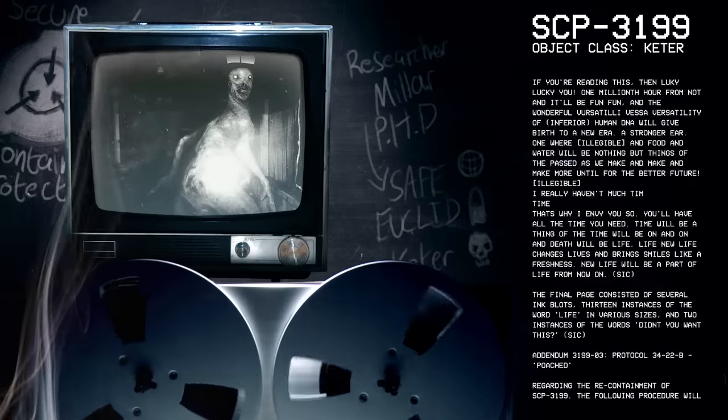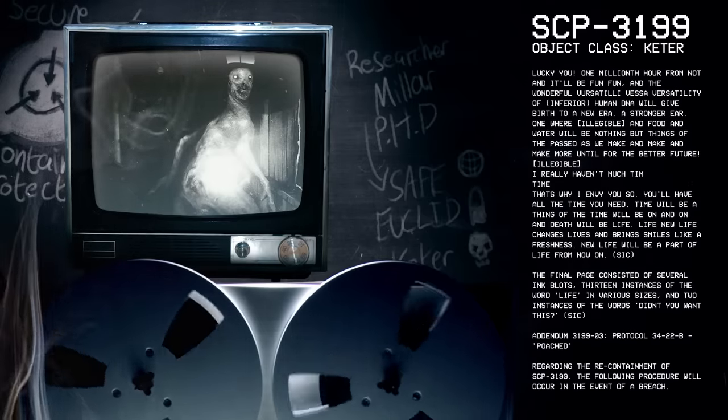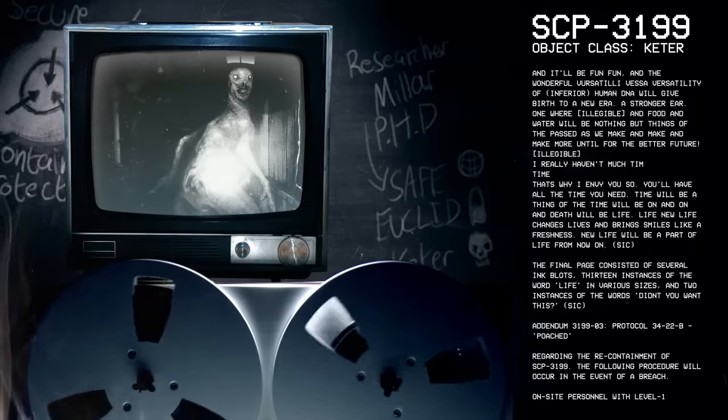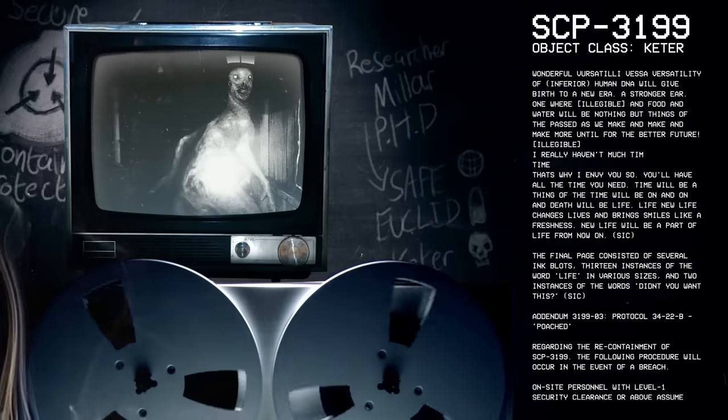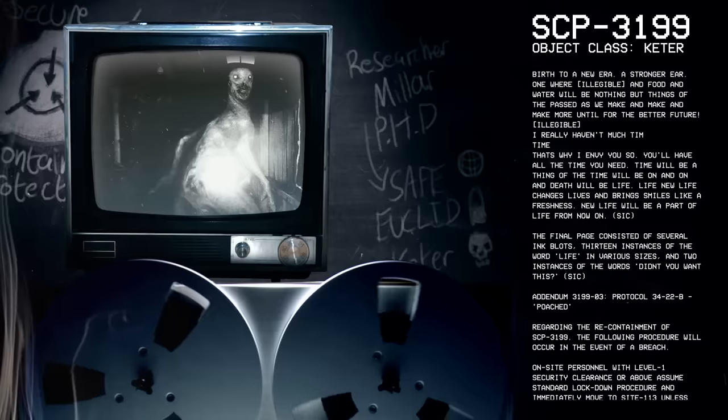Yeah, that was kind of tough to read. The final page consisted of several ink blots, 13 instances of the word life in various sizes, and 2 instances of the words, "Didn't you want this?"